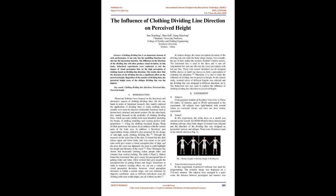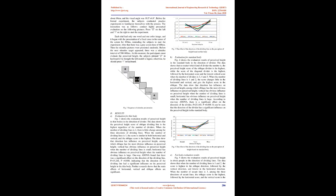In the current study, women's dresses of different lengths were selected and the dividing line was designed in different directions on them. The behavioral test was used to explore the influence of clothing dividing line direction on perceived height. 2. Experiment. A. Subjects. Undergraduate students at Suzhou University in China, 32 males and 32 females, aged 20 to 26, participated in the experiment. All subjects were right-handed with normal or corrected vision, and had not done a similar experiment. B. Stimuli. In this experiment, a white dress on a model was selected as the stimulus.